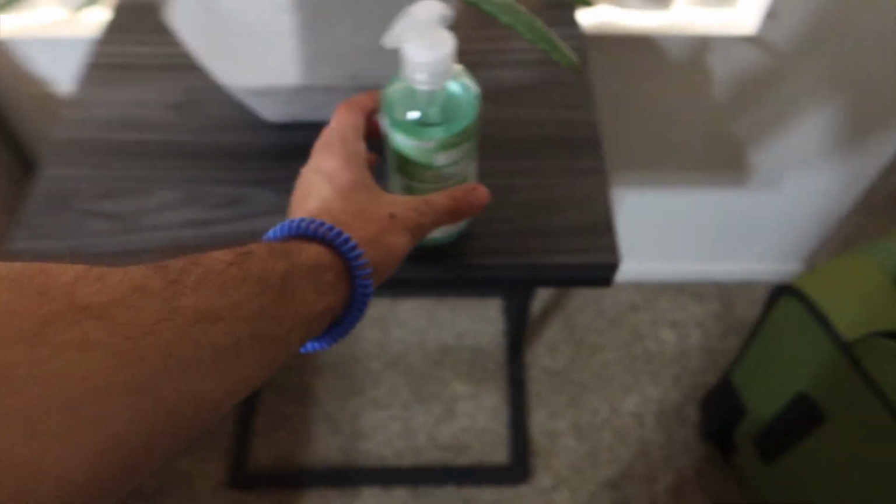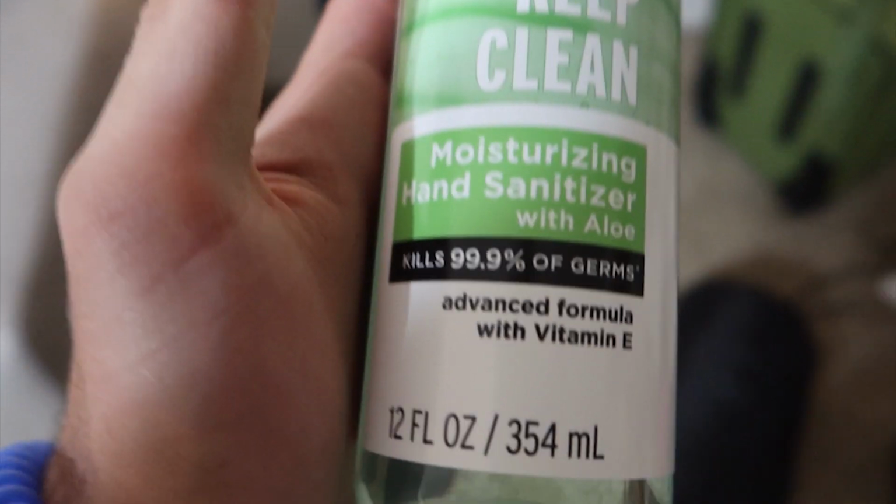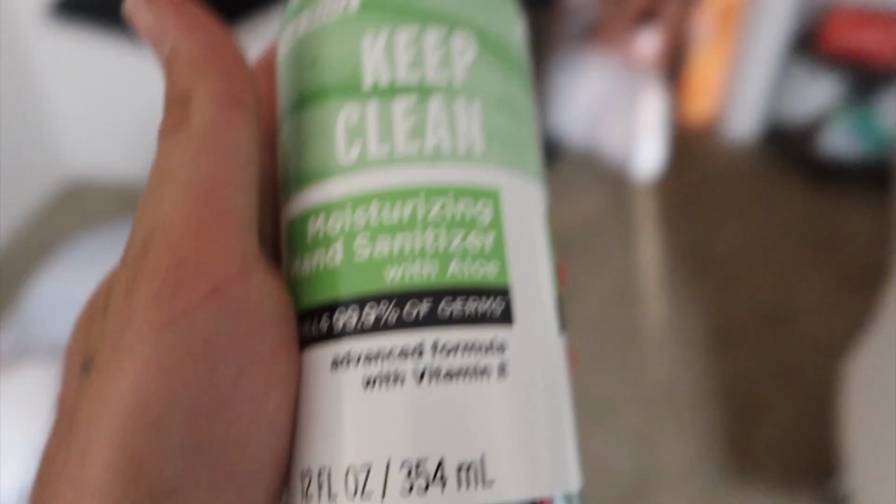So my sunburn. Oh my god. Does it hurt? Yeah. A lot? Yeah. It really burns. Put some aloe vera on it here. I will when I get out of the shower. The moisturizing hand sanitizer. Yeah, this is with aloe. Yeah, this is aloe vera here. Put this on. You're tripping. Why? Because that's rubbing alcohol, hand sanitizer.